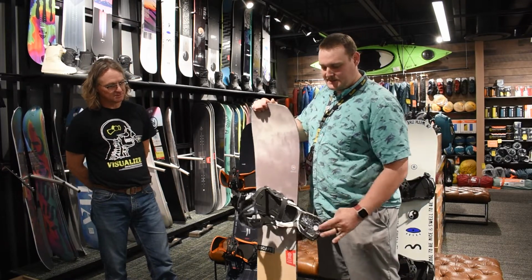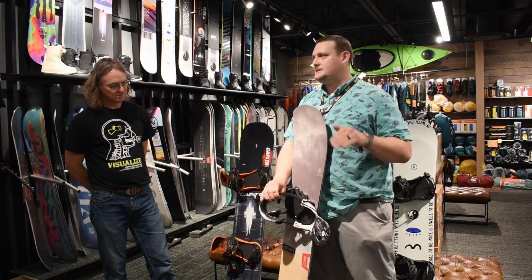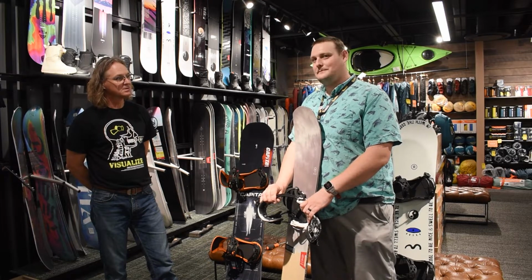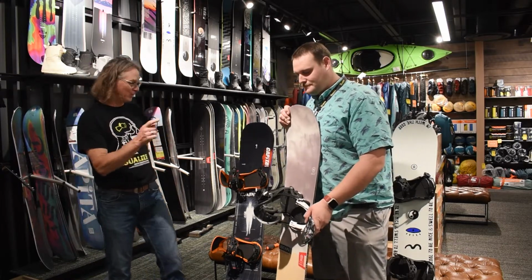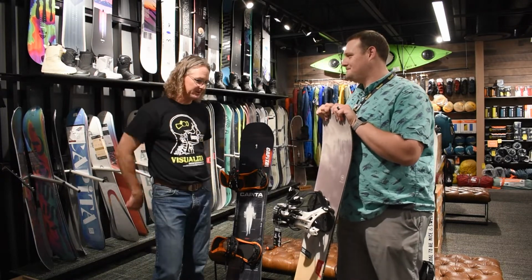Yep, so Flow bindings, they're known for that high back that folds down like that. So it's easy in and out, getting on and off the chairlift. I have a pair of Flows that I put on my recreational board. If I'm going to be riding with skiers a lot, I prefer to put that on so they don't have to wait for me at the top of the chairlift. And it gives you the ability to use any boot you want. Absolutely. If you fit a 32 and not a step-in type boot, then you get the flexibility with that.